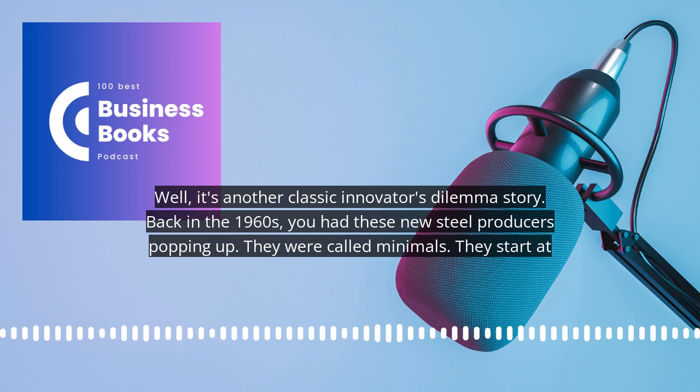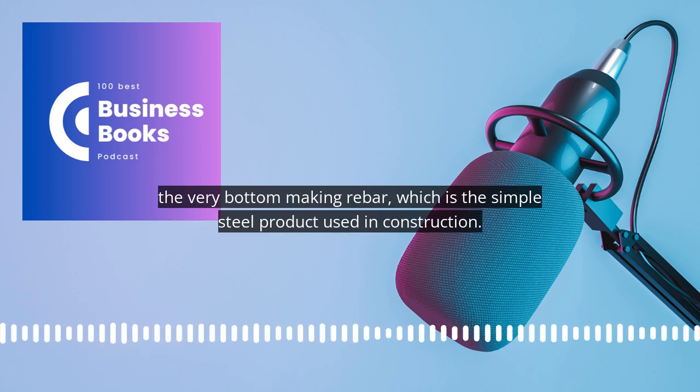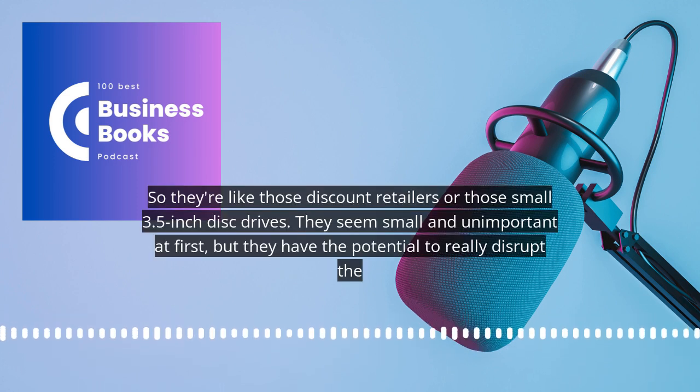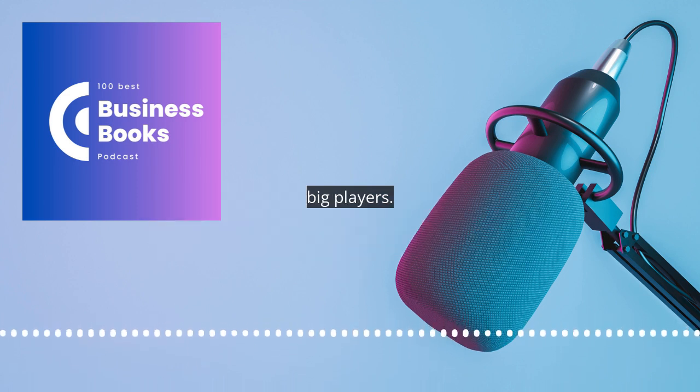Well, it's another classic innovator's dilemma story. Back in the 1960s, you had these new steel producers popping up. They were called minimills. They started at the very bottom, making rebar, which is the simple steel product used in construction. So they're like those discount retailers. Yeah. Or those small 3.5-inch disk drives. They seem small and unimportant at first, but they have the potential to really disrupt the big players.